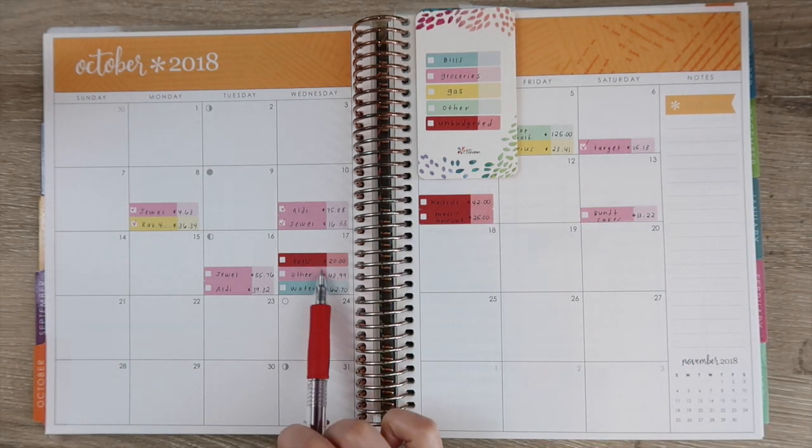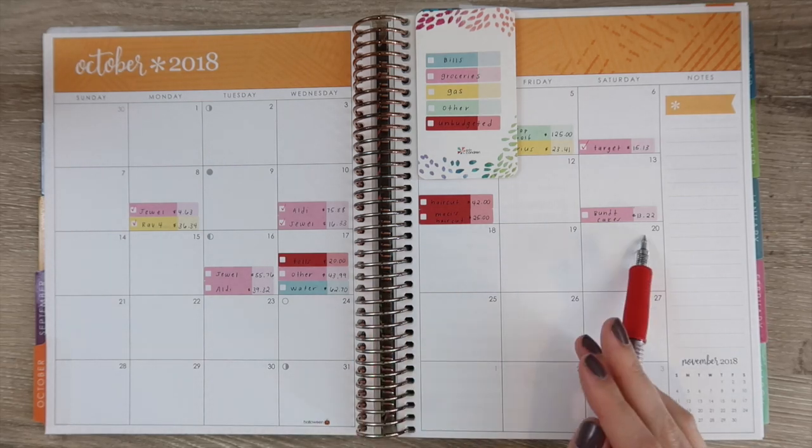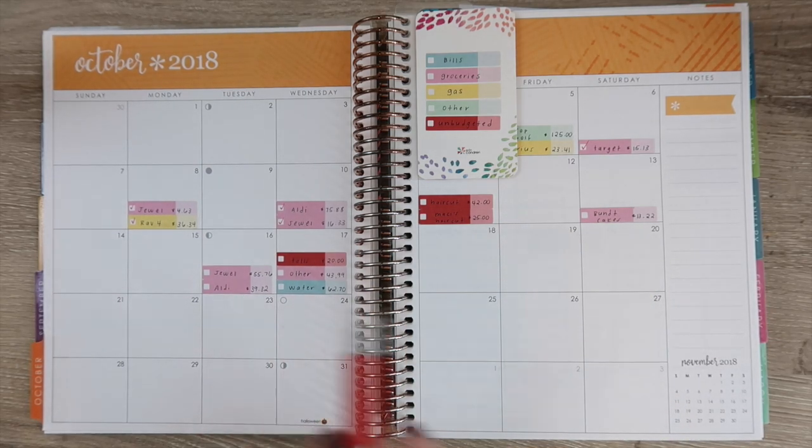We also had our tolls replenished. That's an iPass through Illinois, so that was $20 that was unbudgeted. And then we had a bunch of grocery trips and stuff like that. So let's go ahead and add up the groceries.